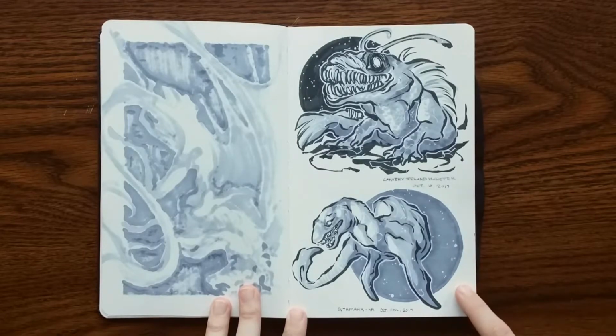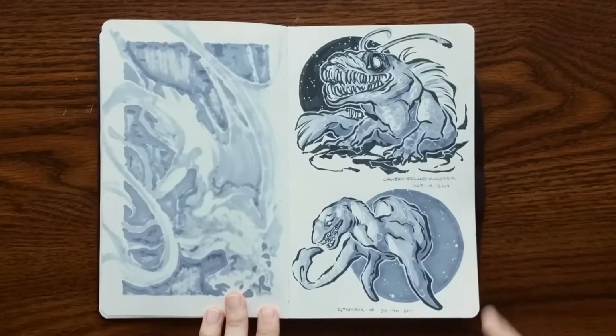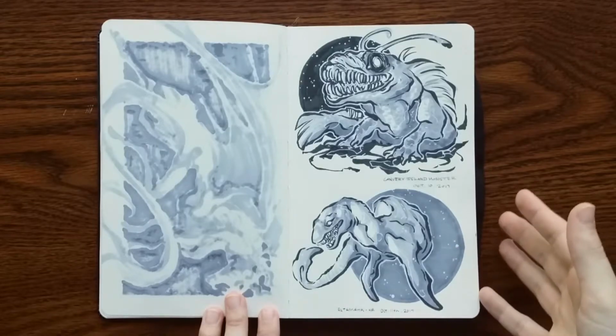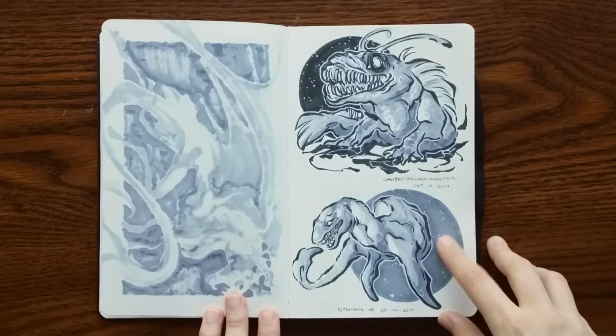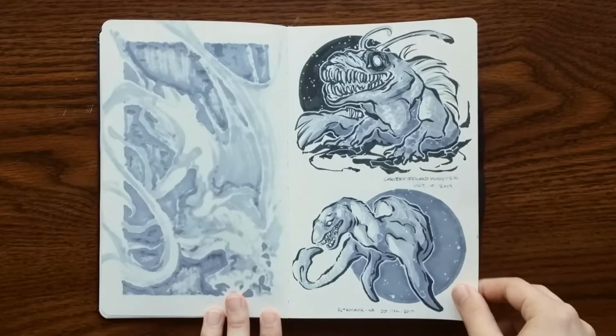And then there's also the Altamaha river monster. Hopefully I'm saying that right, guys. Sorry if I'm not. But yeah, this cryptid is said to inhabit the streams and abandoned rice fields near the mouth of the Altamaha River in my home state, Georgia.